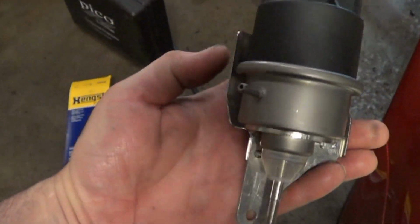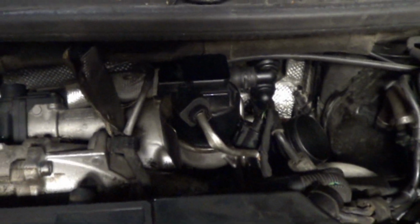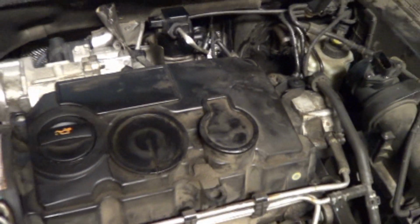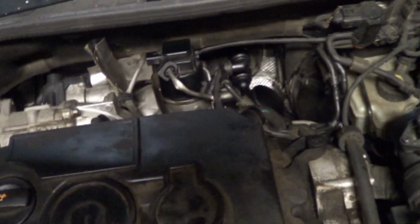We have received our replacement actuator on this, and Cortland is in the process of attempting to change this with leaving the turbo in the car. And I have given him my input, but I want him to explain it in his own words.